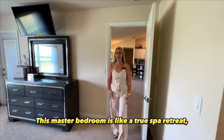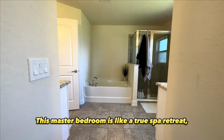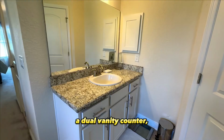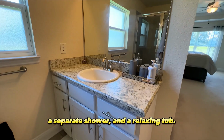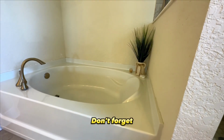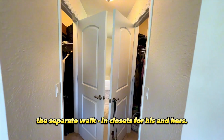This master bedroom is like a true spa retreat. I'm not kidding. Complete with tray ceilings, a dual vanity counter, a separate shower, and a relaxing tub. Don't forget the separate walk-in closets for his and hers.